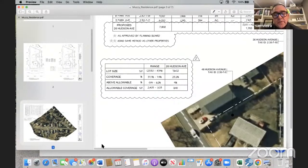The allowable coverage, what zoning would allow for the lot sizes that we have here, we have properties that are 60% less than would be allowed, all the way up to 62% above what's allowed. This particular project is 9% above the allowable. And then allowable coverage, just straightforward math, you can cover as much as 2,400 square feet, and as little as 1,100 square feet rounding. And this property covers 1,616.